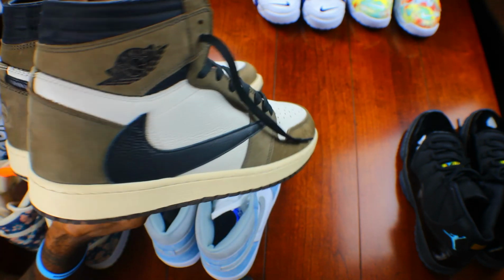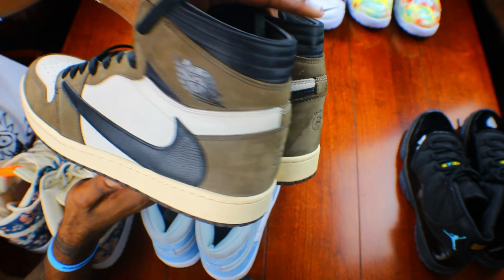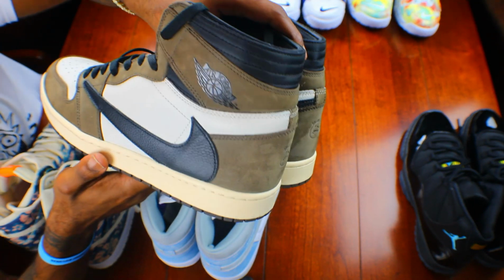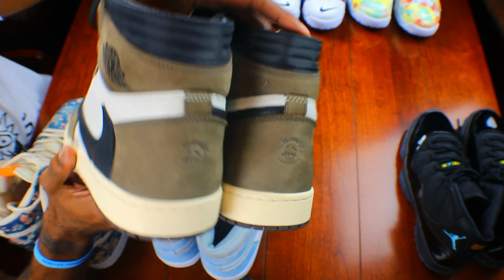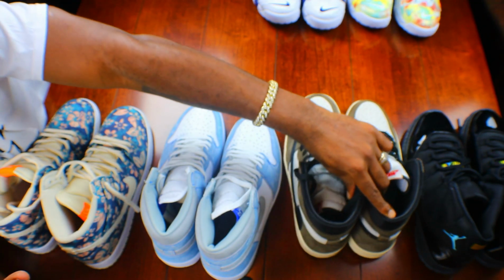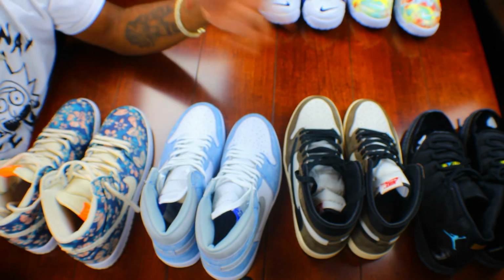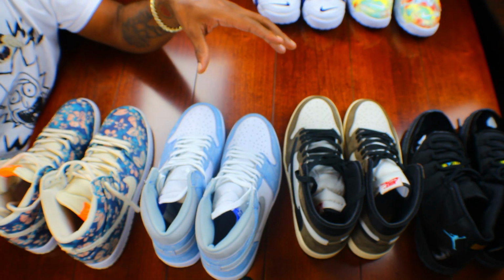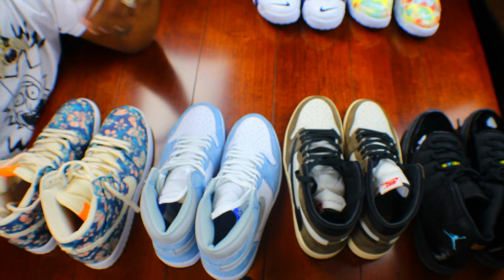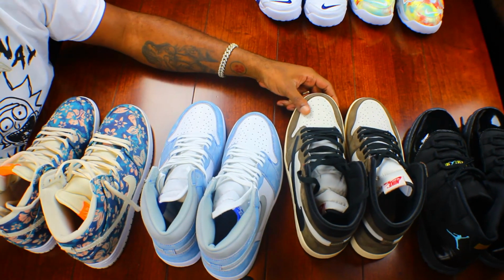Yes. This is a 10 out of 10. Definitely. These are one of my favorite pairs, you know what I mean? Just because of the whole nuances, the aesthetics, everything about the shoe. I just love it, you know what I'm saying? And I'm glad that I got the proper batch on it. So I'm glad that we were able to get the right batch.